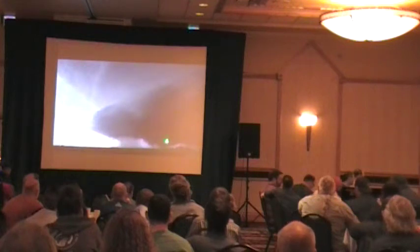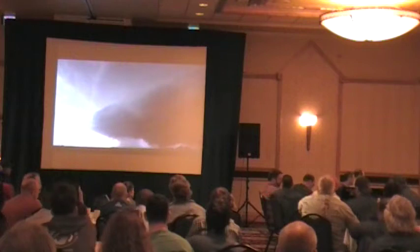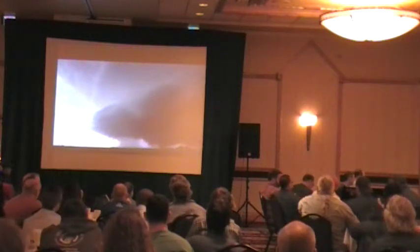And there's one lightning flash. I couldn't see that with my naked eye. My wife has better vision. She said, there's something in there. We need to be really careful here.